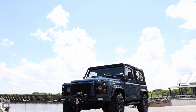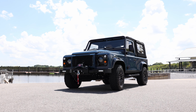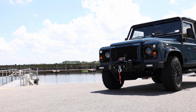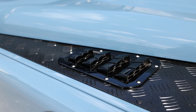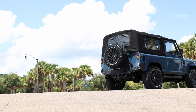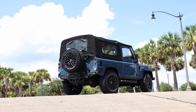This is Project Truckee, an ECD custom Series 2A built to our client's exact specification. Truckee is painted in full gloss Arles blue with black accents all around. Truckee sits on 18-inch Kahn 1983 wheels with BFG all-terrain tyres.